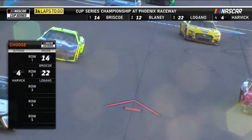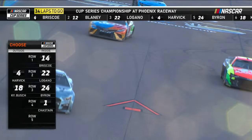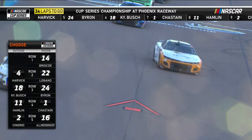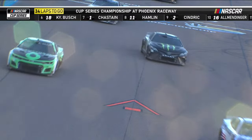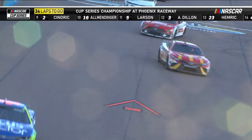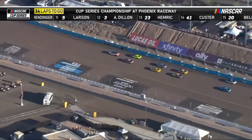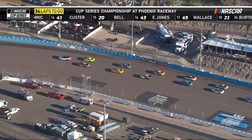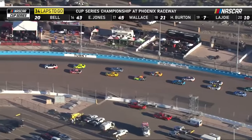So Logano, he goes to the bottom. Ross Chastain goes to the bottom. Now only one car in between them. Ross wants to time it perfectly so that he is side by side with that 22 at some point down here in 1 and 2. And he's going to try to get a little physical, I would assume. Both drivers are aggressive. Yeah, he will risk it all. This is all or nothing right here.